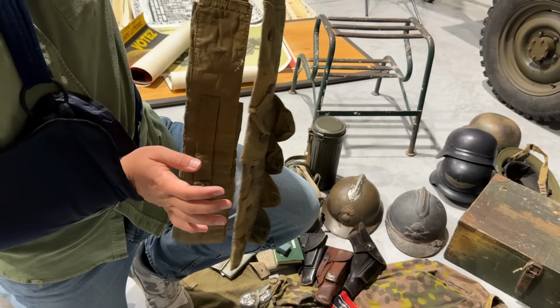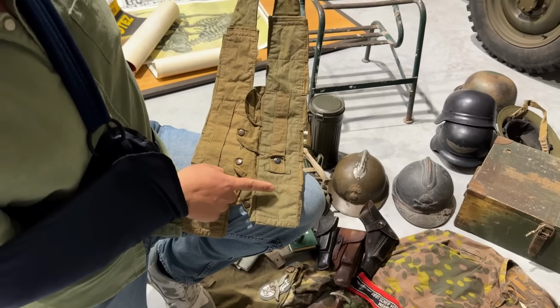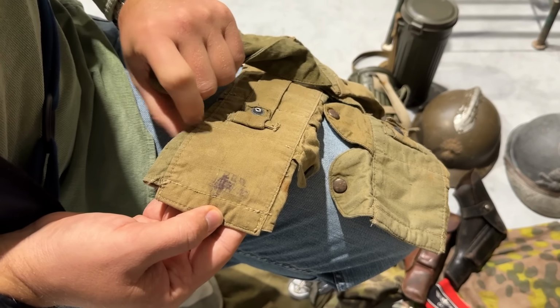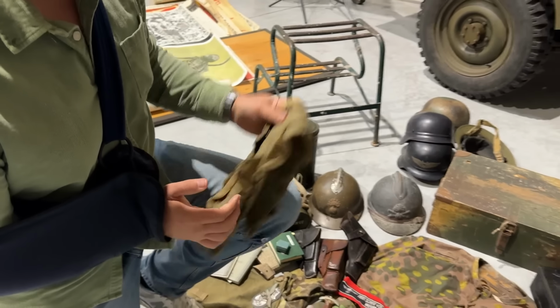And then on the back we can still see they use different kind of panels. This is green and tan color mixed, and then a nice manufacturer stamp, RBN stamp here in the rear. It's a bit faded by the use, of course.